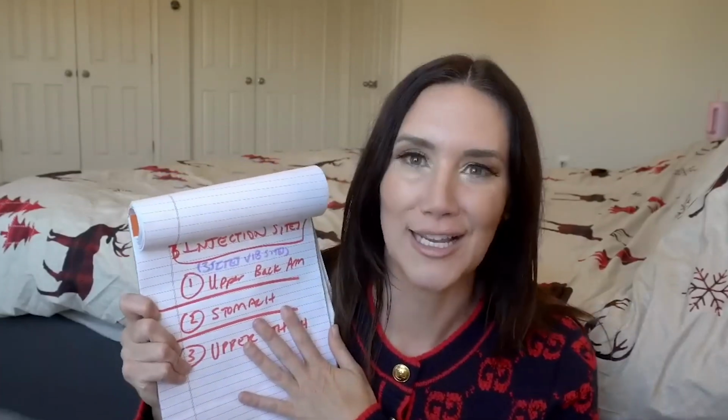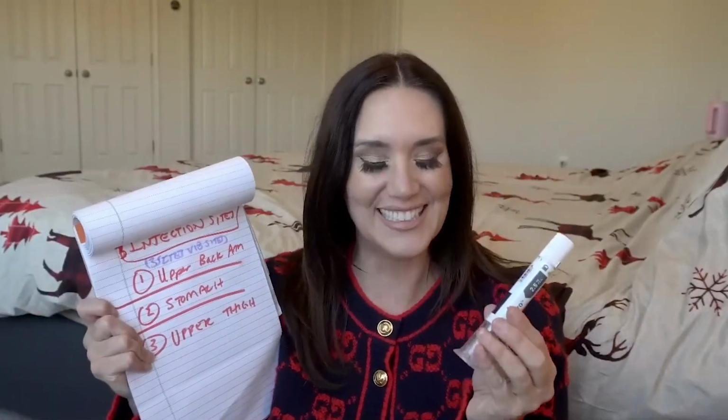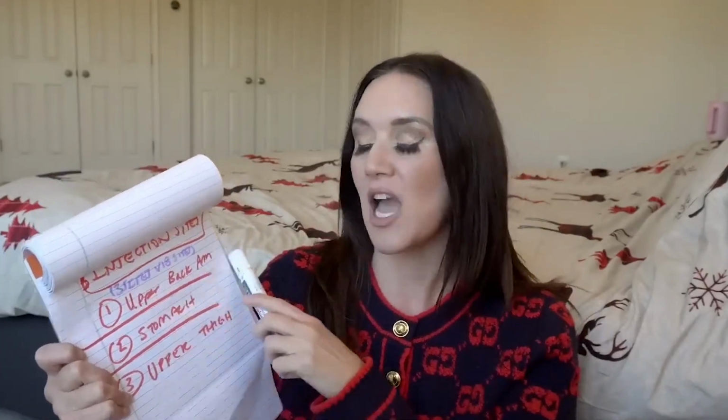Okay, so let's go through our different injection sites. I have notes for you guys today. We've got 3 different injection sites with Mounjaro that you can use. One is going to be the upper back part of your arm. It's going to be in the subcutaneous part, the scientific word, I always mispronounce this, it's like the fattier part. And it tells you in your Eli Lilly literature in your package of Mounjaro, and Zepbound's going to have the same thing, where to inject it. And it's the purple diagram. 3 different injection spots. So those are your choices.